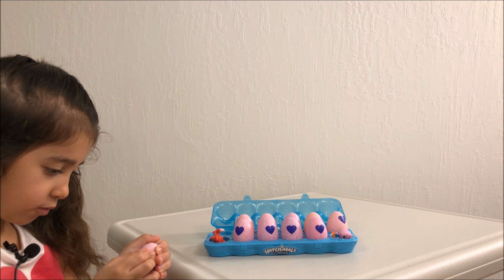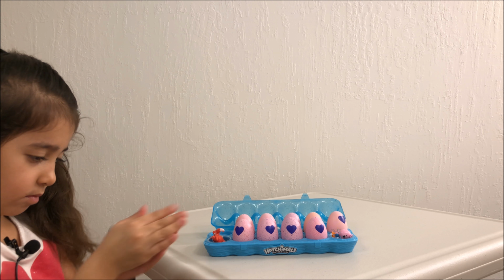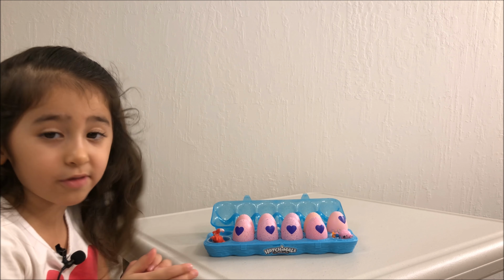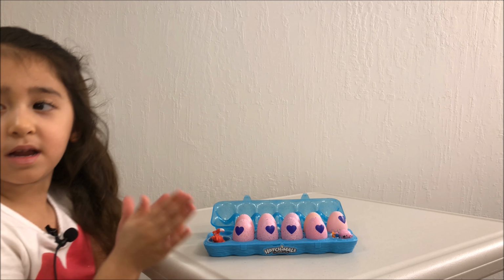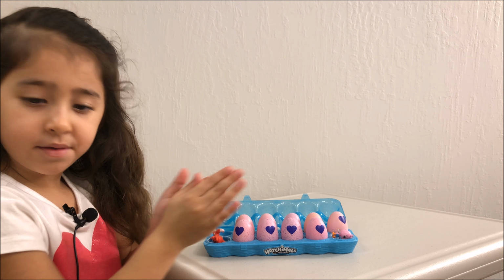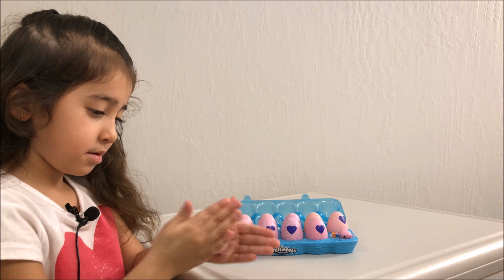Warm the egg up. Warm, warm, warm, warm. I hope it's the golden one. Oh, we don't have the golden egg. I don't think it comes in the golden egg. This one just comes. You have to just open it and then it's golden. Oh. Oops. What do you see so far?